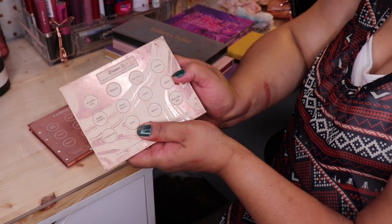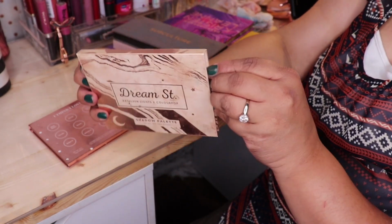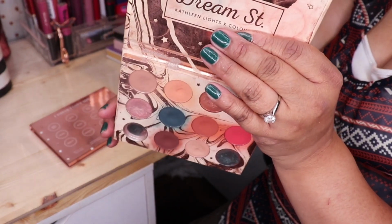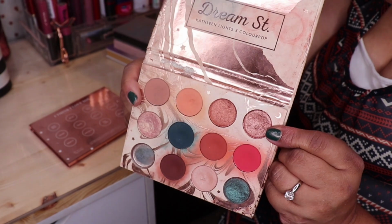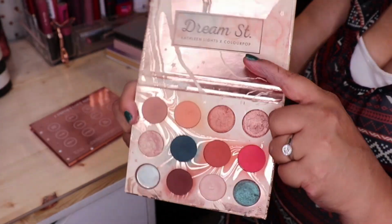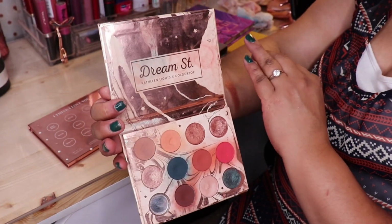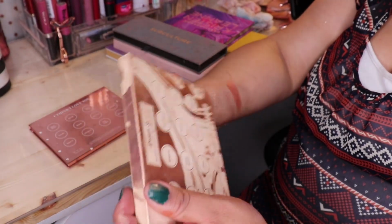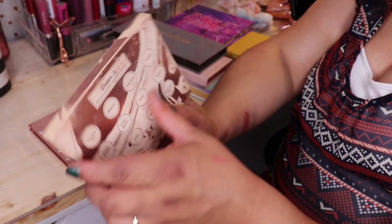See, the Dream Street one, only they're kind of backwards a little bit. I think when you open it this way and you're looking at it this way, Twinkle is actually not this color, it's this color, and then Star is this one, Stardust is this one, and Magical is this one, and Shooting Star. I'm pretty sure that's how it works. I don't know if that makes any sense to you guys. You'll have to look at the palette if you get it, then you guys can see what I'm talking about. But yeah, I really like both of them.